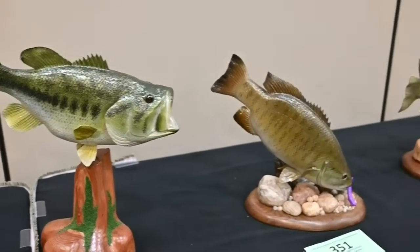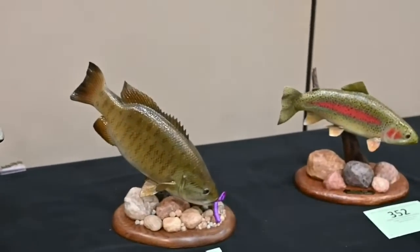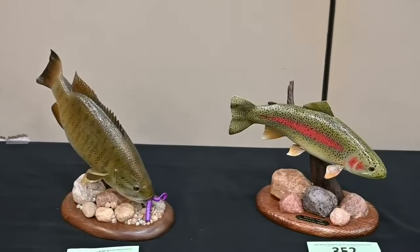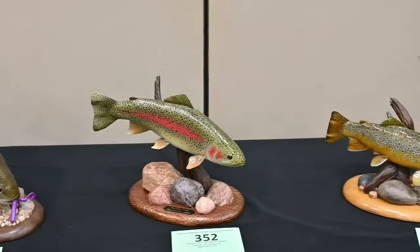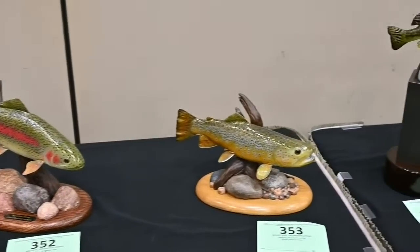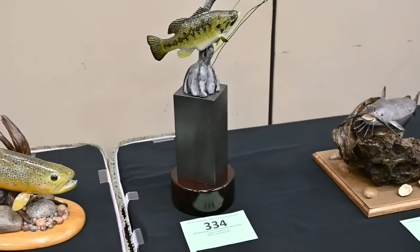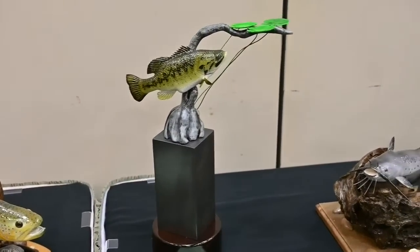I think they'll notice the tag colors, just like the taxidermy area, there are different divisions of competition in the fish carving section as well. It's like a golf thing, isn't it? We gotta whisper a little bit because they're judging, so we're trying not to disturb the judges.